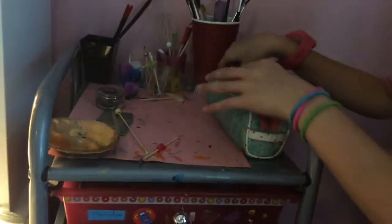So right here is where I do my squishy makeover stuff. Really weird item. Here, random drawers of random stuff.